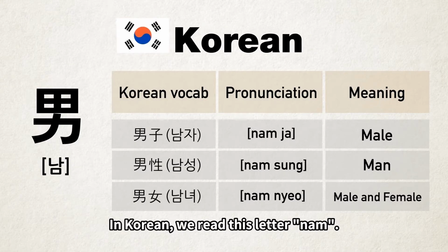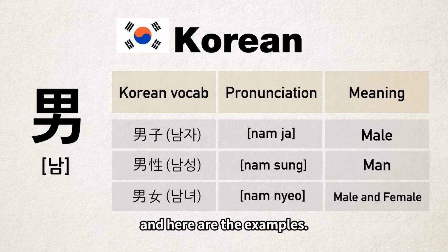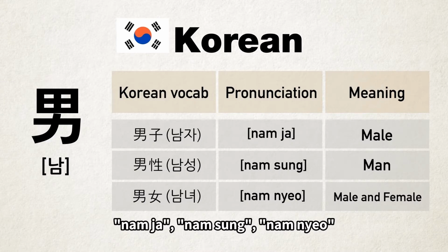In Korean, we read this letter nam. And here are the examples. 남자, 남성, 남녀.